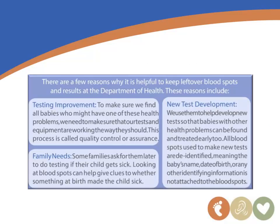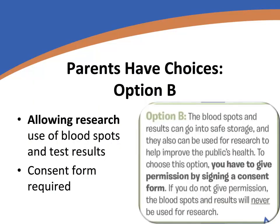The infographic also describes some of the uses that fall under program operations, so parents can better understand how their child's blood spots or test results might be used if they choose option A or the next option, option B. The second option, option B, is very similar to the first, except that in this case, the parents choose to allow their child's blood spots and test results to be used for research. Parents who want to choose this option must sign an informed consent form.